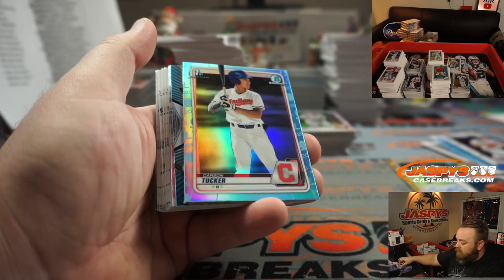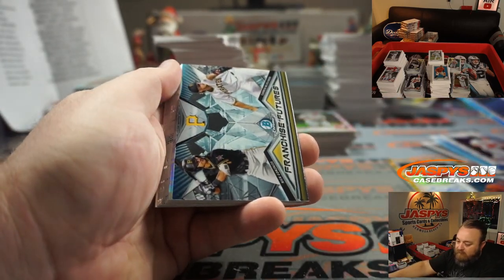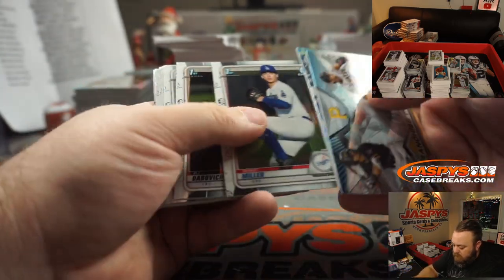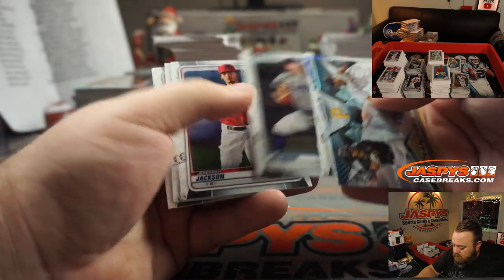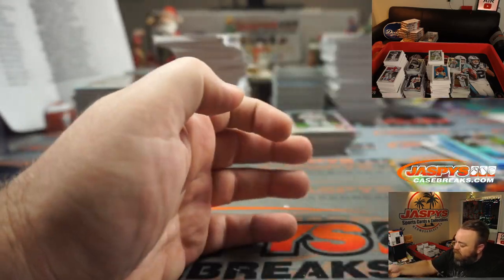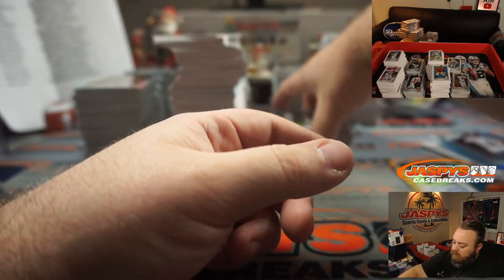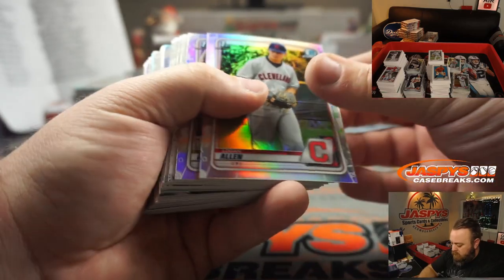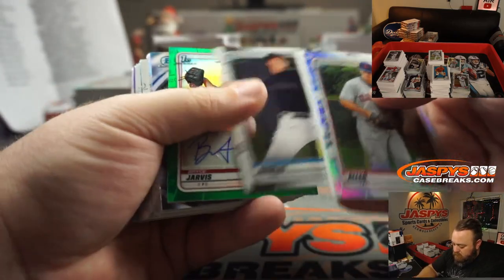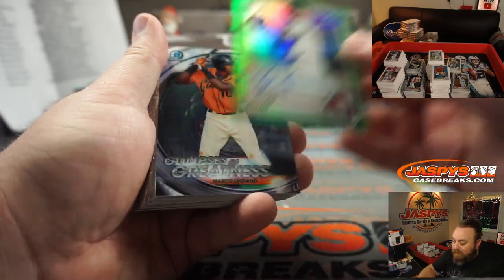Carson Tucker, Sky Blue for the Indians, Adam Ewald. Spencer Torkelson, 2020. Going to the Tigers, Michael Belfi. Bryce Jarvis, green to 99 for the Diamondbacks and Fred Schultz.